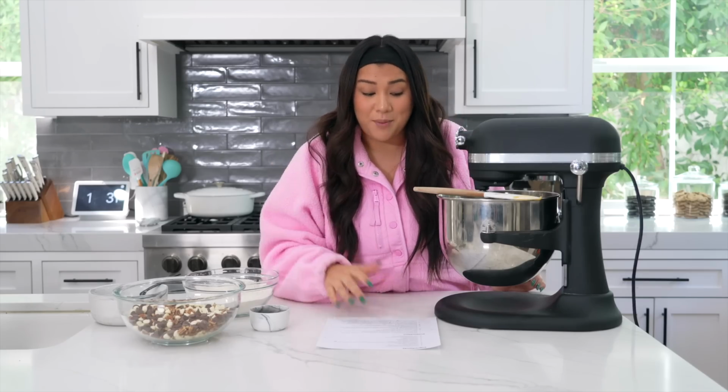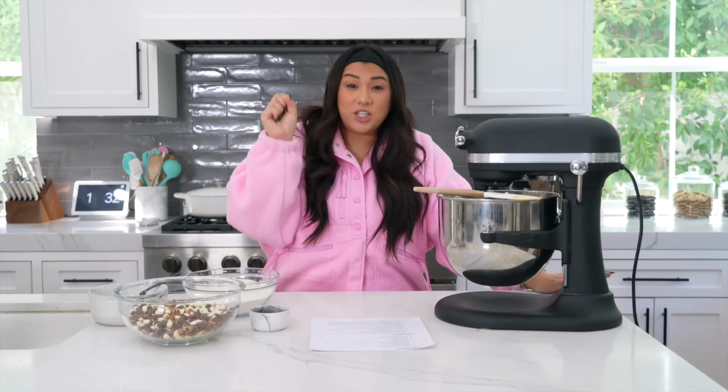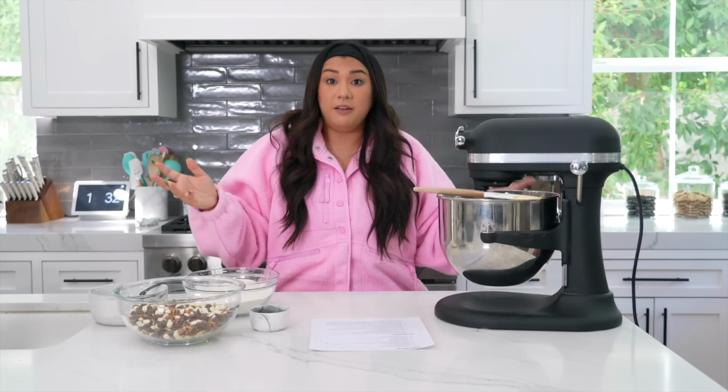All right, now for the next step. I've never seen this done ever. I'm so curious with all these specific little instructions if it really is gonna make a big difference to the cookies. I have to believe it's for a reason.